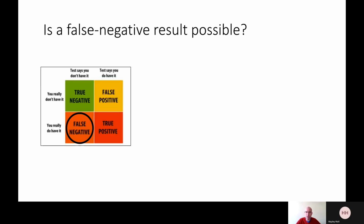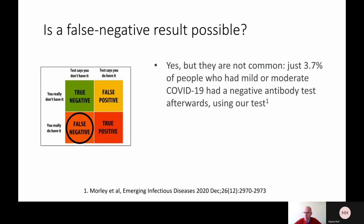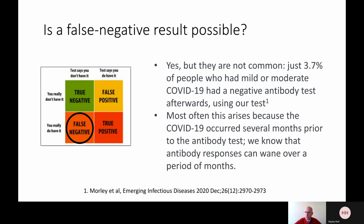Is a false negative result possible? Yes, it is. These aren't common. Just 3.7% of people who had mild or moderate COVID-19 had a negative antibody test afterwards using our test. And most often this arises, as I said, because COVID-19 occurred several months before the antibody test, and we know that antibody responses can wane over a period of months.